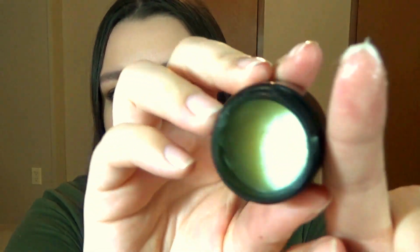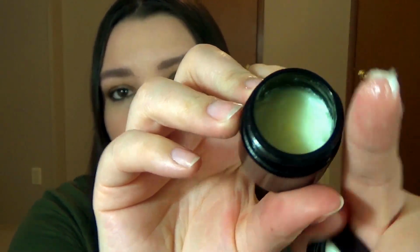I literally just rub this on my nails. I just go in. It's like this kind of consistency. You can see in there how much I've used. This thing was completely full. I just take it, rub it in my nails, rub it all the way down, and then push it through and pull it under and just kind of soak it up underneath my nail. And it leaves your nail extra shiny. So my nails are pretty shiny right now.